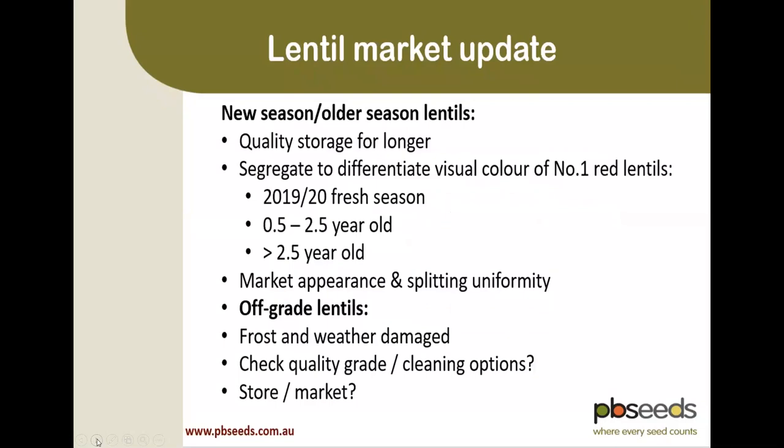And if we're not sure when we're going to the market, we never know, we don't have a crystal ball to say what the market's going to do, think about when we do market it. The lentils do slowly start to turn colour over time, which is just a visual indicator to the market of what the quality of these lentils is going to be.